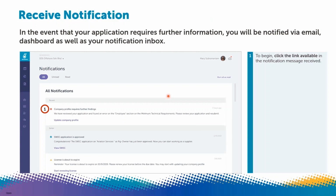In the event that your application requires further information, you will receive an email and message in your dashboard notifying you to amend your application. In this notification, you will be informed of the section that requires further input, and links will be available directly to navigate you to the required section. For example, here: we have reviewed your application and found an error in one of the sections. So please review your application and resubmit.